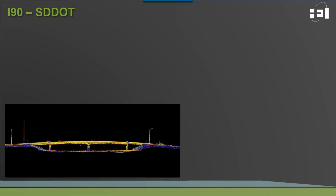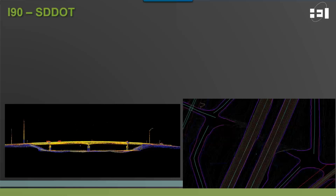Now we'll move into the South Dakota DOT. This is I-90 through Piedmont. Here's a bridge section that we did, just showing that you can pull the clearances from that. This was a mobile and, I think, our first mobile and aerial hybrid, if I remember correctly. Correct. This was a full topo survey.